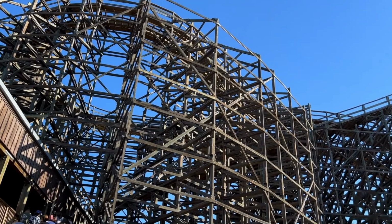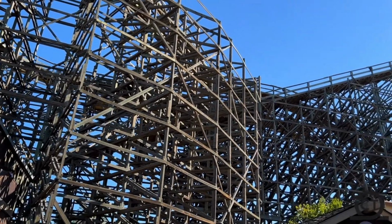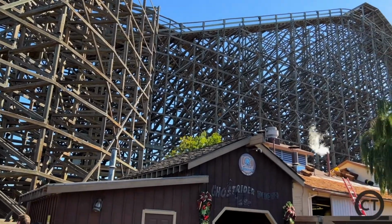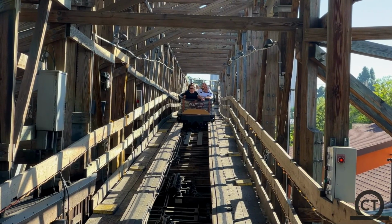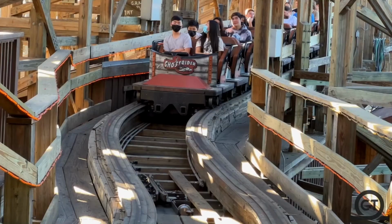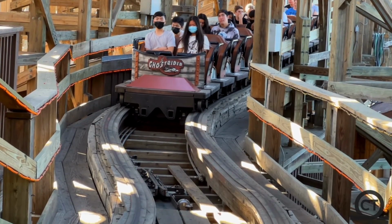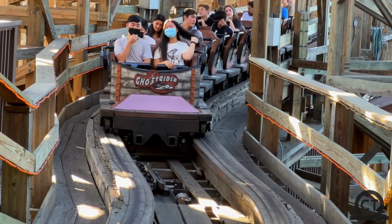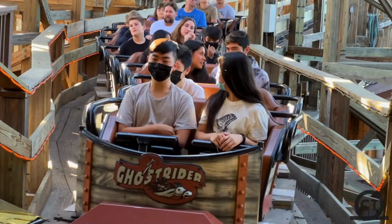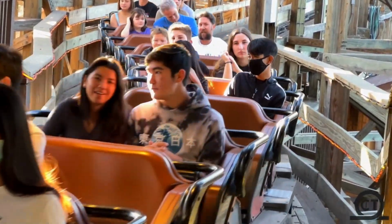Another good thing about Ghostrider's trains is how they look. If you did not know, Ghostrider's trains are either silver, copper, or gold, as defined by their front car. This is supposed to represent different mining metals. I really like how Knott's added the Ghostrider logo to the front of the train. That is a nice touch that they easily couldn't have added.